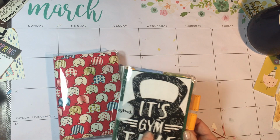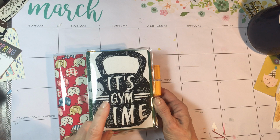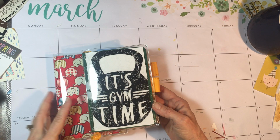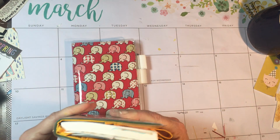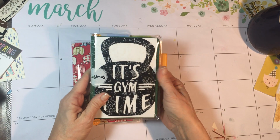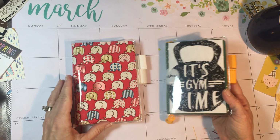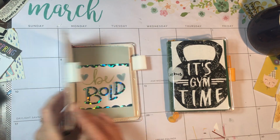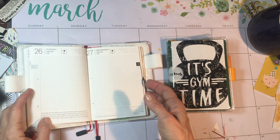As you can see on the front, I put a photo, a screenshot in here. It says it's gym time. This is my gym tracker, healthy tracker, whatever else I want to track. Okay, this little one. Now I will tell you, I love the size of this. For those of you that use the A6, I get it. And I did not think I could use an A6 for an actual daily planner. I bought this one last year off of a used trade site.